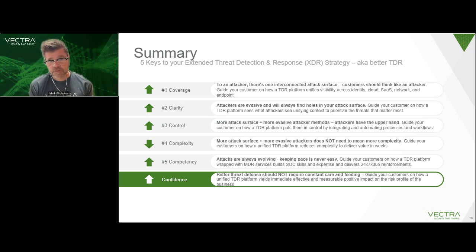Control. You have more attack surface, you have more attacker methods. Do attackers have the upper hand? How does a threat detection response platform put the SOC in control, integrating and automating processes and workflows? Complexity. More attack surface and more evasive attackers does not necessarily mean more complexity, right? How does a unified threat detection response platform reduce complexity and deliver value in the near term?